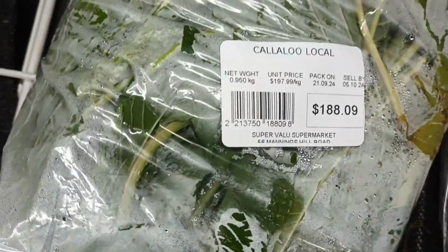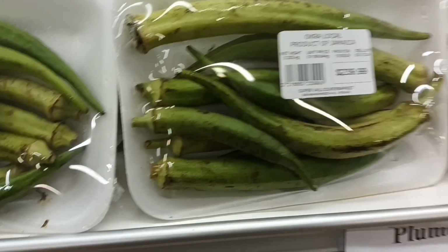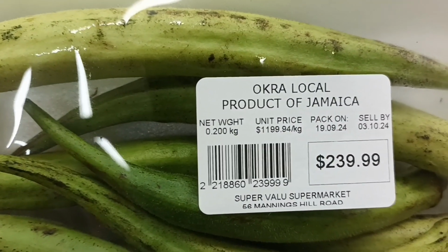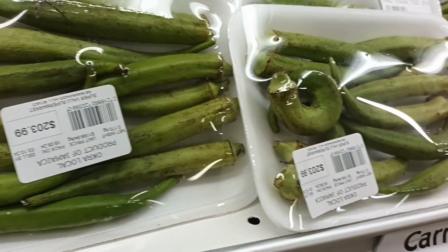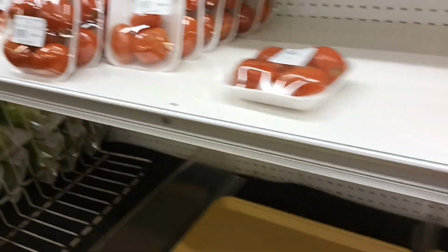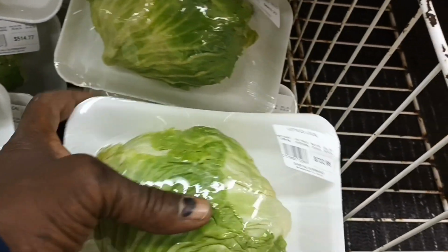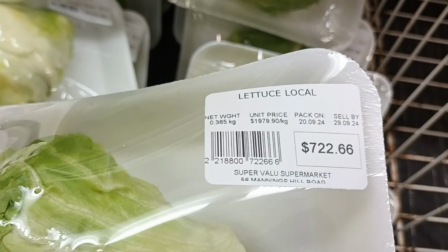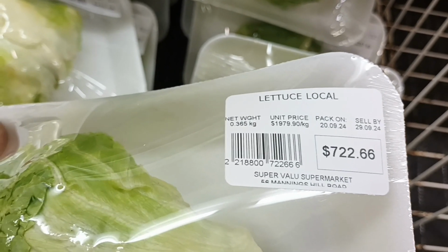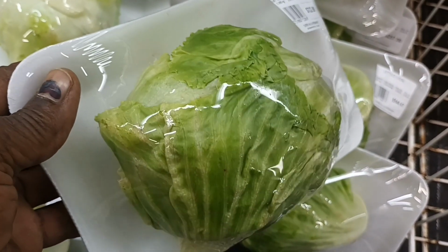Color, $188. That's all. Now see what the okra look like. That's the price of the okra right there, sir. And you guys can tell me, comparing to wherever you are. These are lettuce. And see how much the price of the lettuce. This is very expensive. $722.66 for this one here, sir. So I think this is expensive.